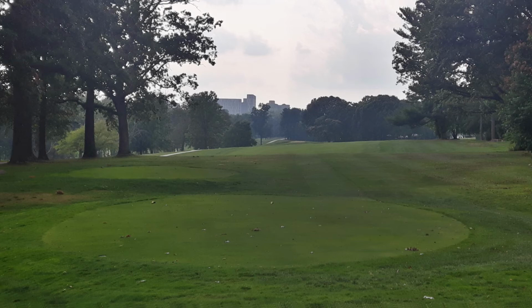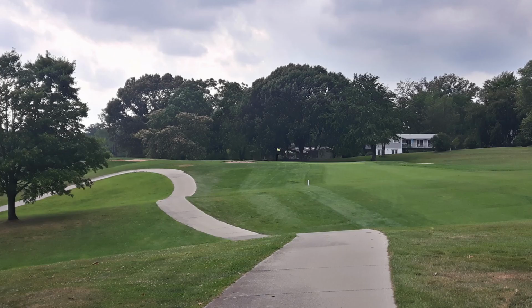And I liked the course. I thought it was a decent course. If it wasn't for the bugs, I would have had a great time playing it. It was fun, and I definitely enjoyed the round, and it was a fun experience. I definitely enjoyed the league format. We played best ball. It was nice.